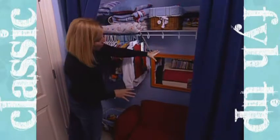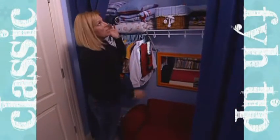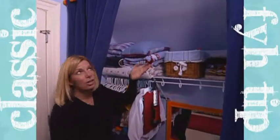Okay, we also topped it off with a great little mirror. Put a great little seating area for him here. Couple of baskets of toys again for him to play with. And then last but not least, we decided to hang a curtain. We wanted to close this off.